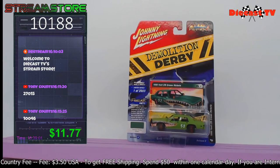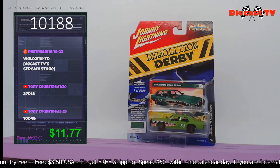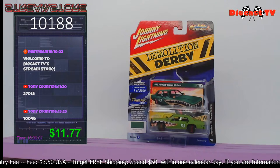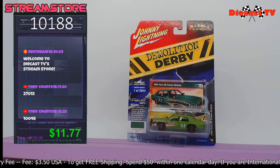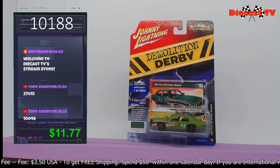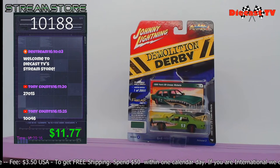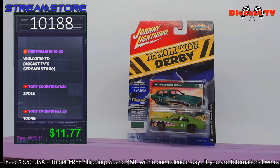So this particular one is a 1990 Ford LTD Crown Vic. Pretty awesome looking. The paint job is pretty wild. It's Swamp Chomp Green. I love the name. It comes from the Street Freaks Release 2. It's a version A. Now, if you look in the chat, version B is also there.